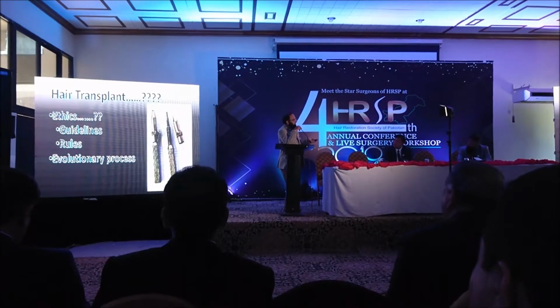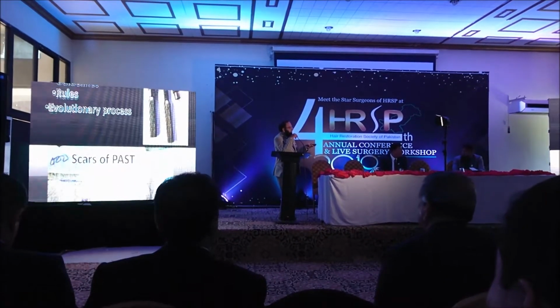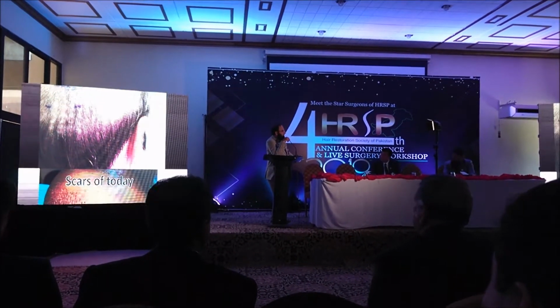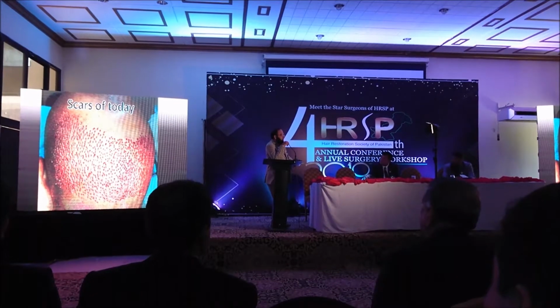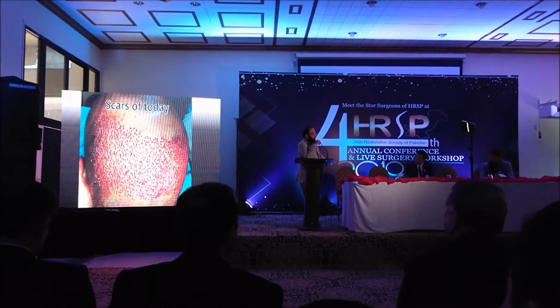So this is the punch which was used by Okura in 1939. It's about 4 millimeter punch. So these were the scars of the past. And this is what we get today. So we have to see after a few years in which direction we are going.